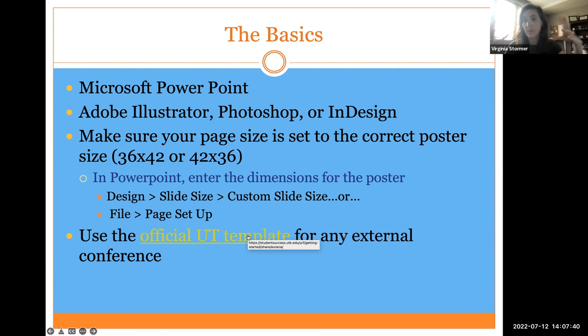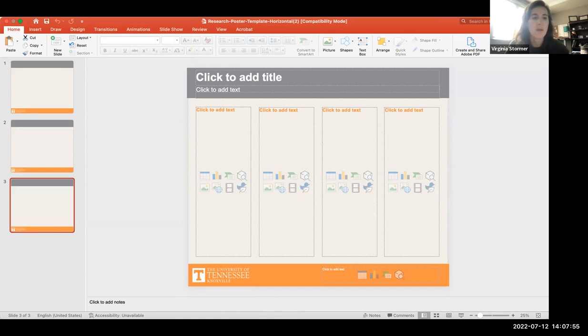And when you open it up, you'll see, okay, so this is the horizontal template. Is everybody seeing that? We got that? Okay, perfect. So you'll notice that there are three slides here. This is not because you're creating your poster on three slides, but what it's doing is it's giving you three options for creating your poster.